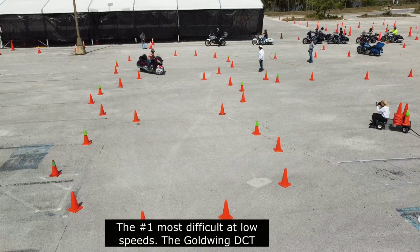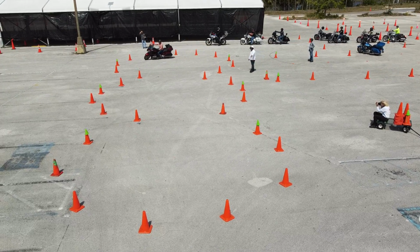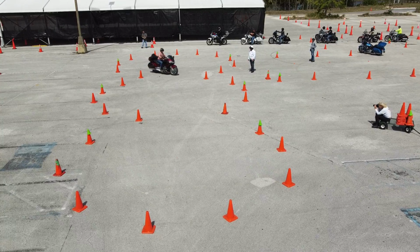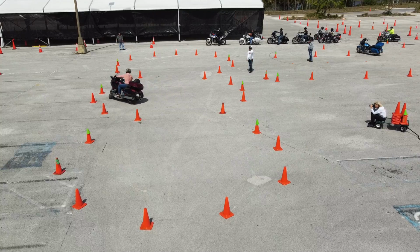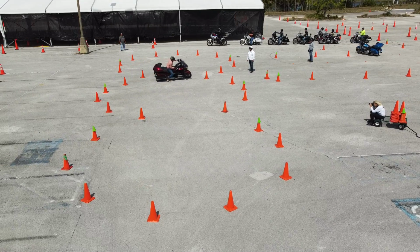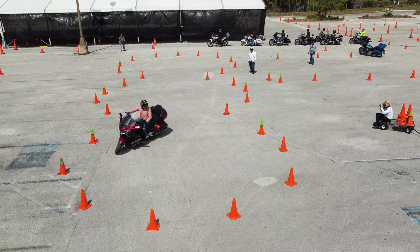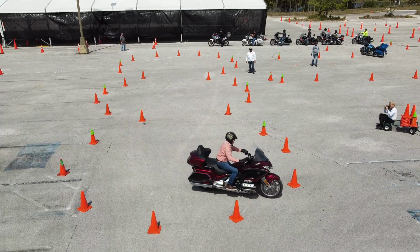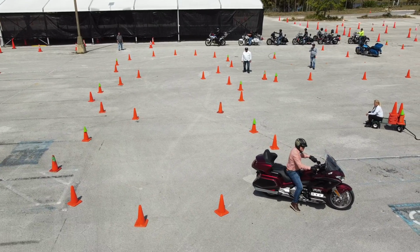The number one most difficult heavyweight motorcycle to control at low speeds has got to be the Honda Goldwing with the DCT transmission. On a bike like this, without a clutch, you have to find that sweet spot between just enough throttle and just enough rear brake pressure, and that's not easy. The fact that the motorcycle weighs 900 pounds also doesn't help things.